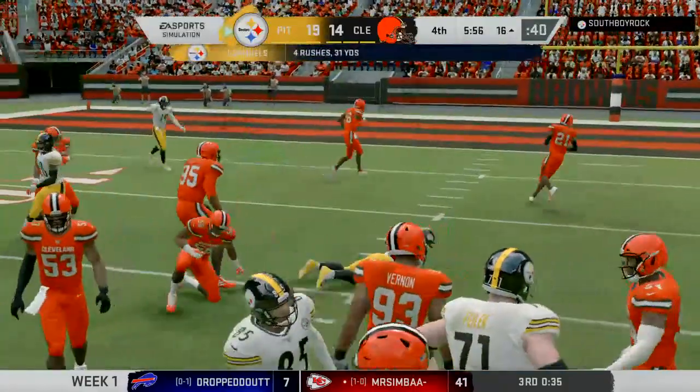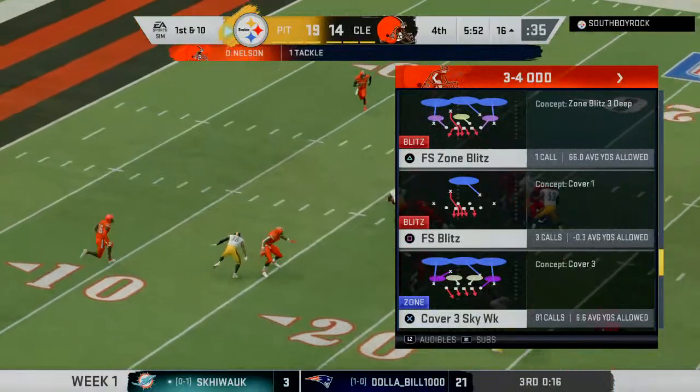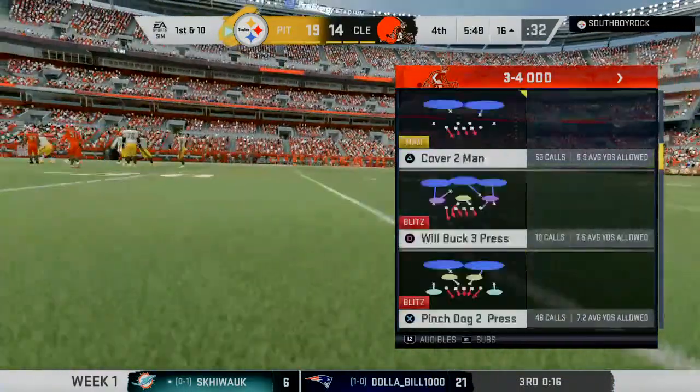You're taking charge. And he'll take it down here just shy of the 15 at the 16-yard line. 6 yards the pickup, and that's a first down. First down, Steelers.